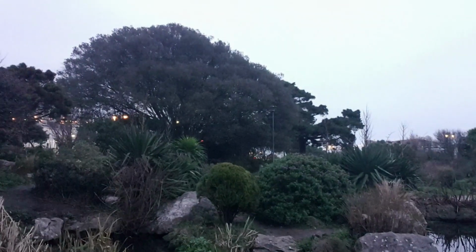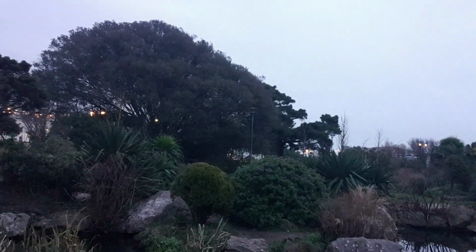Here's some water running, so I'm just going to head up here and see what. There's a little pond here and a waterfall. I see a blackbird there. I hear a few birds singing in the last light of the day.